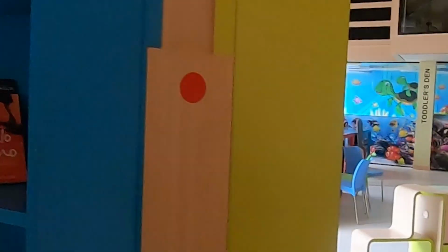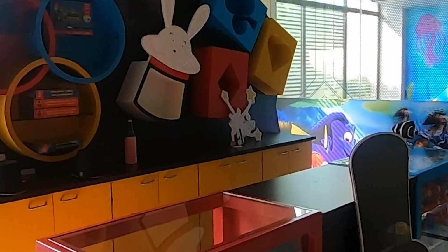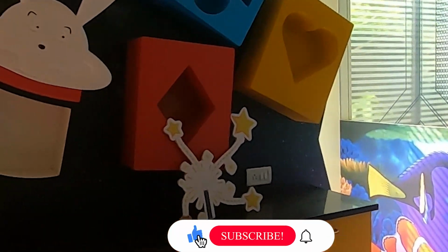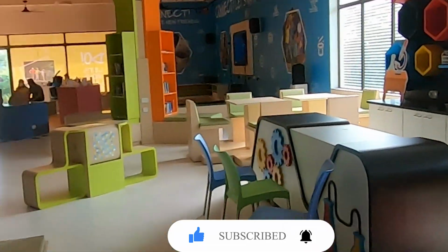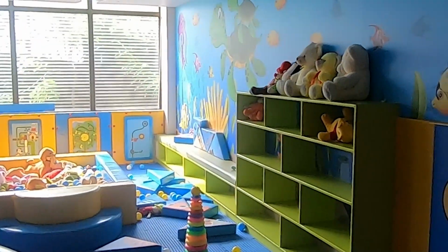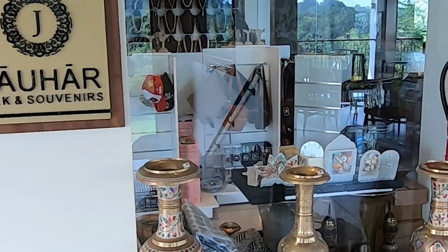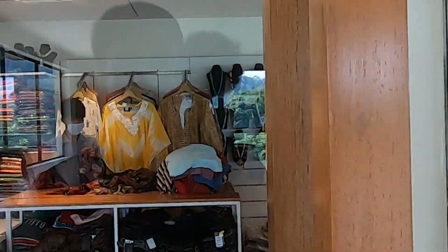Reading area, Magic Planet. So this basically ye sham ko they have different shows every day, so that time these things are open. Ye toddlers ke liye. This is their tuck shop where you can buy some local things.